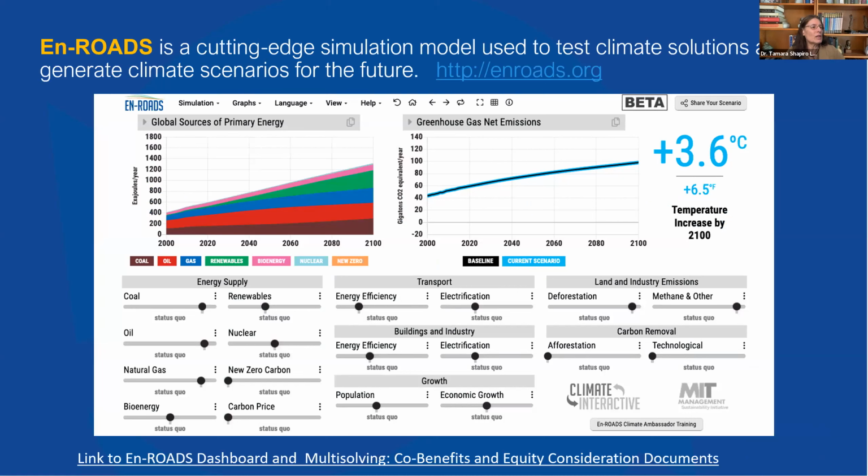So we're going to be using the En-ROADS model. This is basically the dashboard of the model, and we're going to go to that model in a second. Gina, you can put that URL in. You're going to get a link to a folder with the En-ROADS dashboard, and we'll talk about some of the co-benefits and equity considerations of addressing climate change. First, I want to point out, so you can get that document.